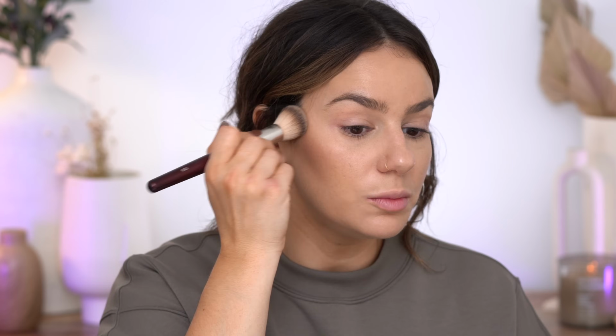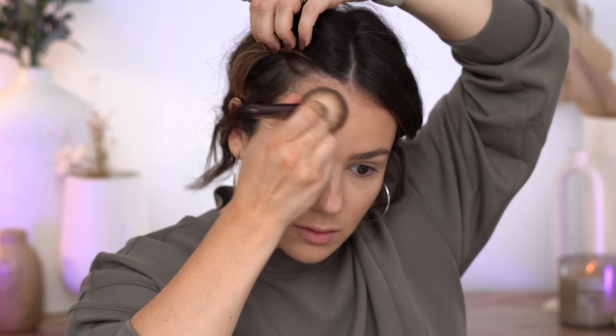Pulling out my Patrick Ta contour slash bronzer. This is the She's Sculpted. I'm just gonna add a little bit of sculpting, and I'm just gonna take it a little bit around the eye as well.